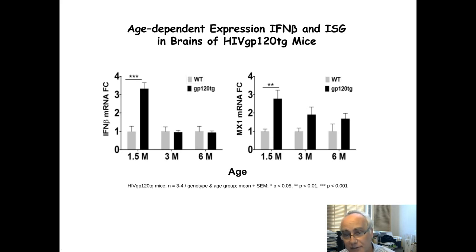However, on the right graph, we can see a molecule that is a very good indicator that there has been interferon beta expression. And we can see that the response actually lasts quite a bit longer. It's highest at 1.5 months, and then it fades over 3 to 6 months. Now, why is this of interest?